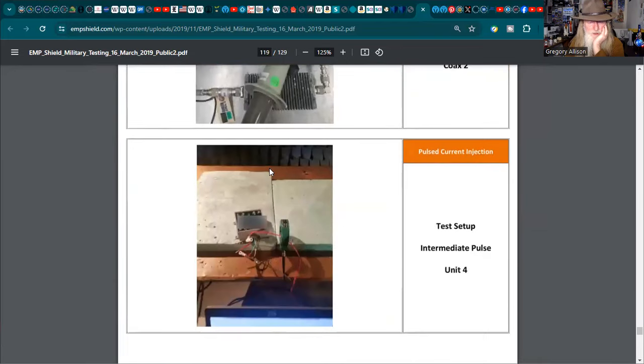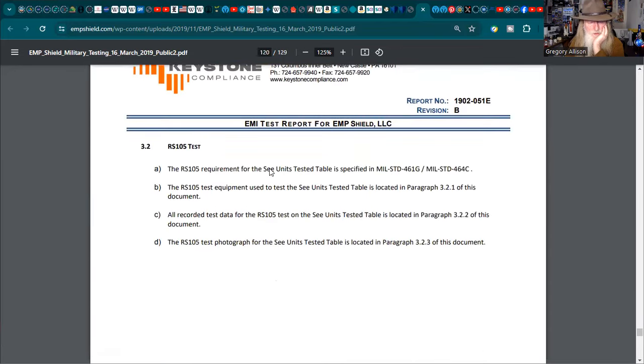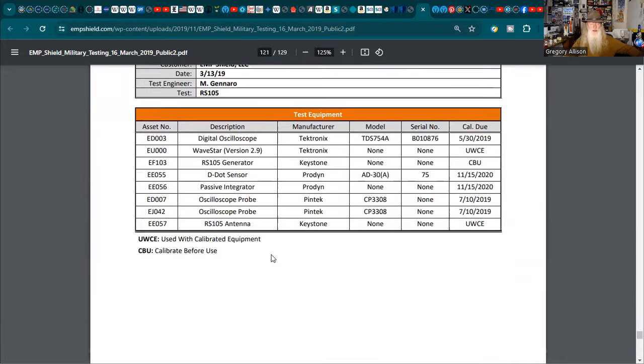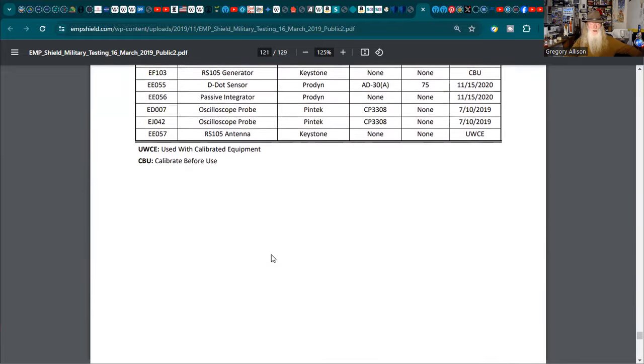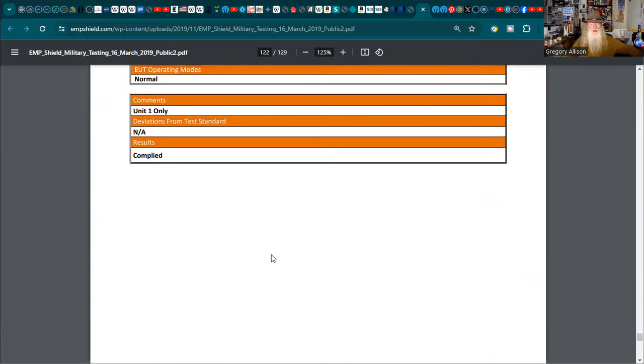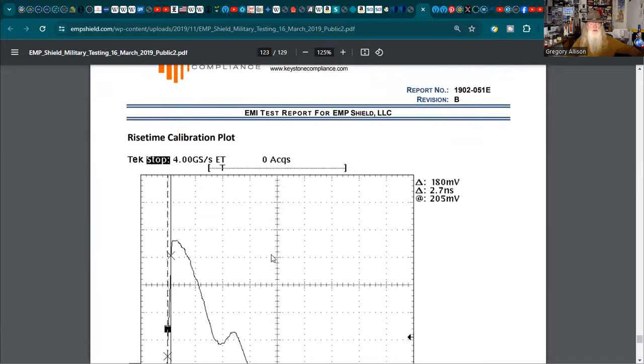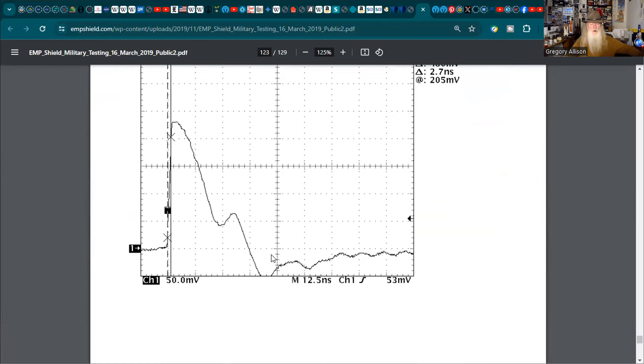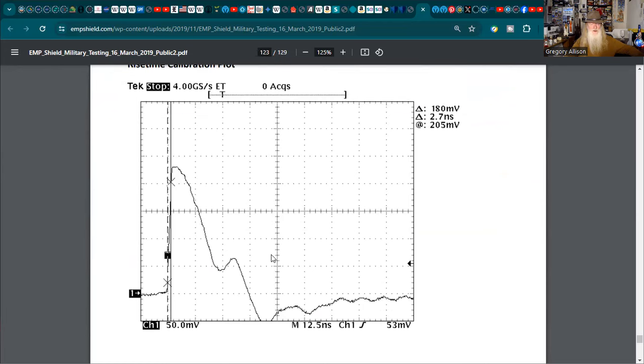Good, they show the test setup. That's good. And this is everyone on the test they showed before. Now they did do the radiated susceptibility test, which is per Mil-Std-461G, RS-105. Why didn't they do RS-101, 103? Maybe because they're not transient pulses, maybe? This is their 105 test, radiated susceptibility is what that stands for. I'm familiar with that kind of stuff.